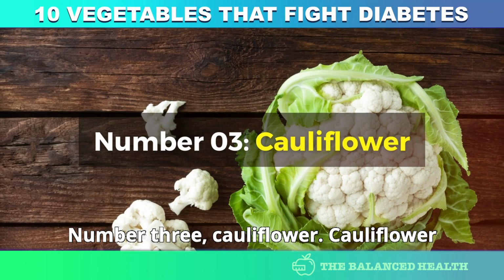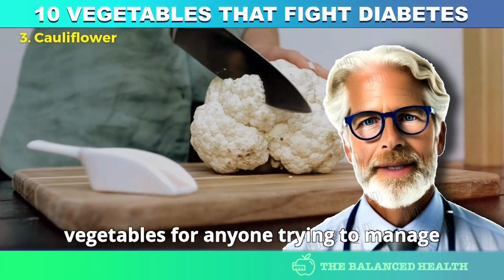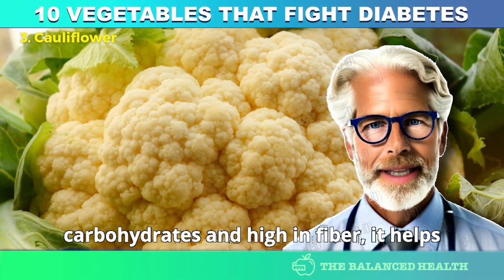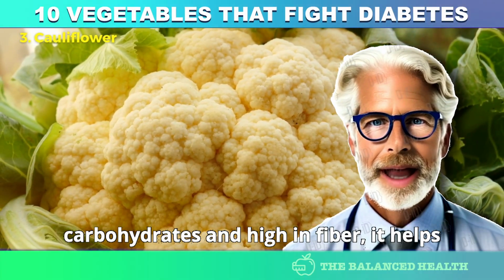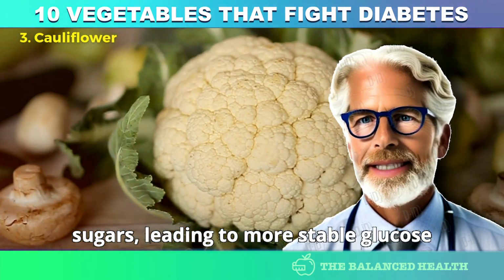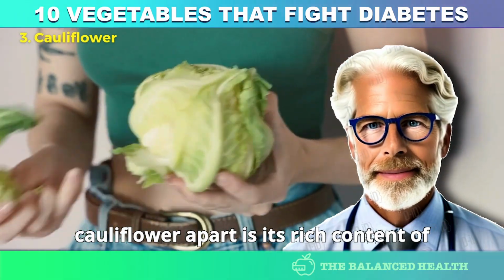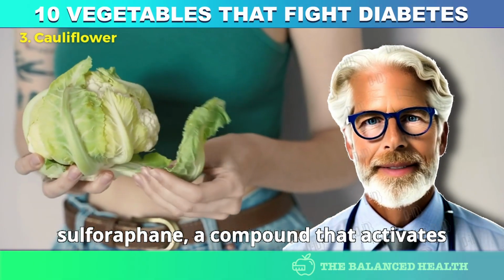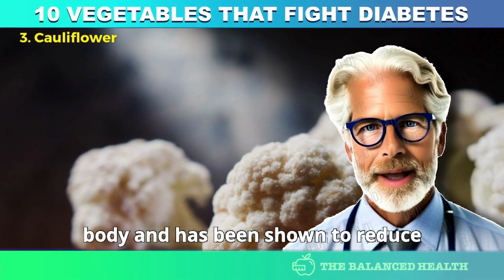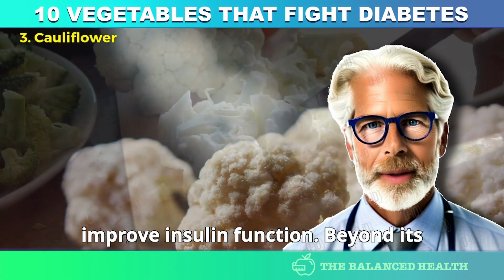Number 3. Cauliflower. Cauliflower is one of the most versatile and valuable vegetables for anyone trying to manage blood sugar naturally. Low in carbohydrates and high in fiber, it helps slow the digestion and absorption of sugars, leading to more stable glucose levels after meals. But what really sets cauliflower apart is its rich content of sulforaphane, a compound that activates natural detoxification enzymes in the body and has been shown to reduce inflammation, support the liver, and improve insulin function.